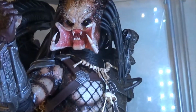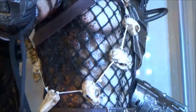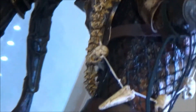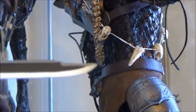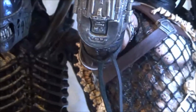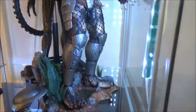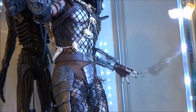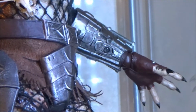So he's got the bone trophies all over him, the bone necklace, the bone sash, I guess you would call it, going on one side. And then you got the spine on the back of him. And he's also got a little pouch right there on the back. And he's got the leather elbow bands and the Predator 1 jungle base. So all that customization I did on him myself. You can't see it from this angle, but on his wrist computer I did put a touch of paint on it to make it look more real.